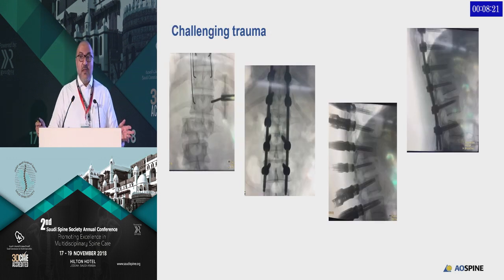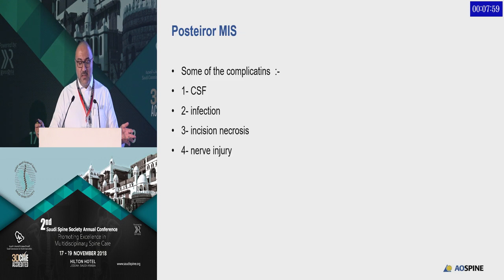Yes. Now, I'm just showing this as an example. This is totally minimal invasive surgery. And you can see there is a translation, there is a lateral, there is a rotation force in this case, and it has been done by minimal invasive. We restored the alignment in coronal and sagittal planes, and this is your target.